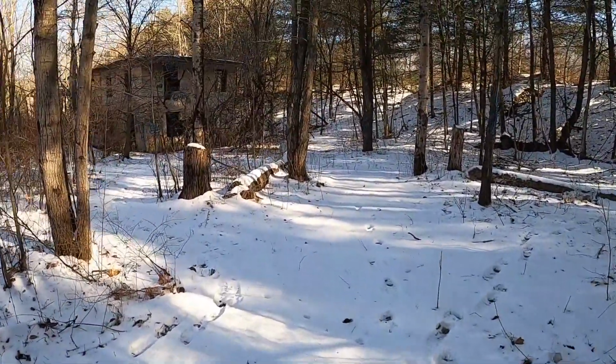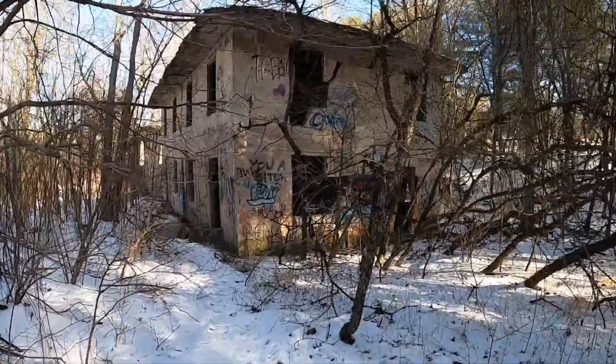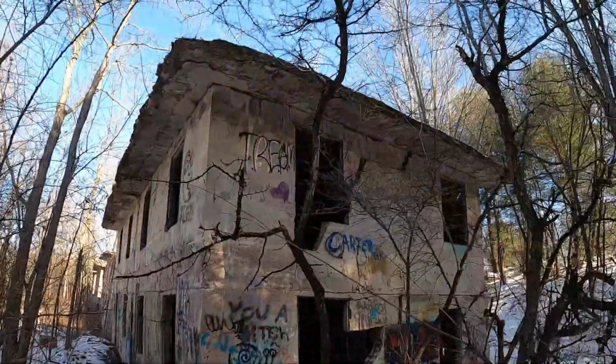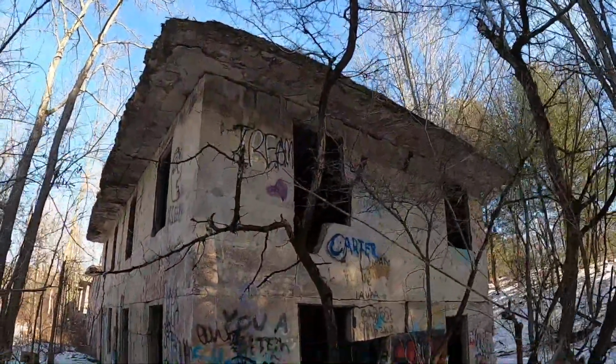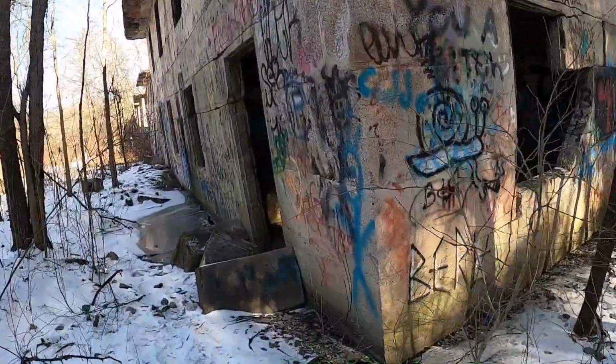We can check out the buildings over here. So just over here, there's another building I'm gonna go check out. And this one's kind of bad. Just up there, you can actually see it cracking, right at the top up there. So we gotta be very careful on this one.